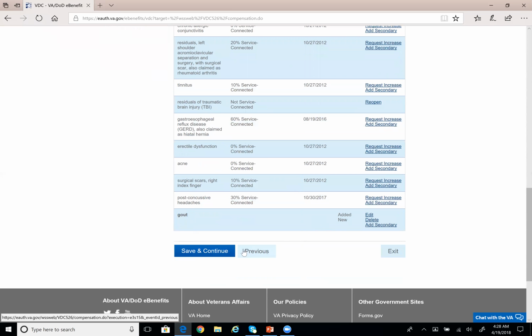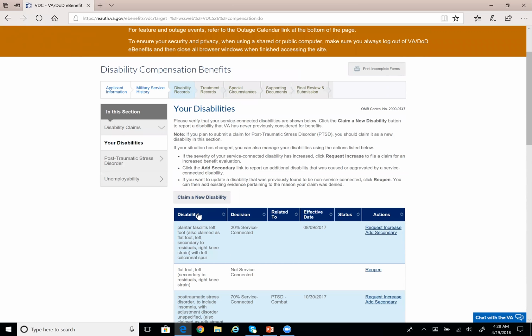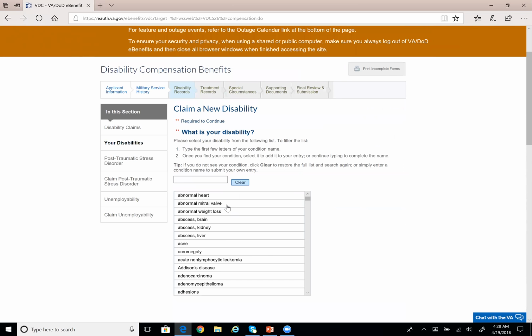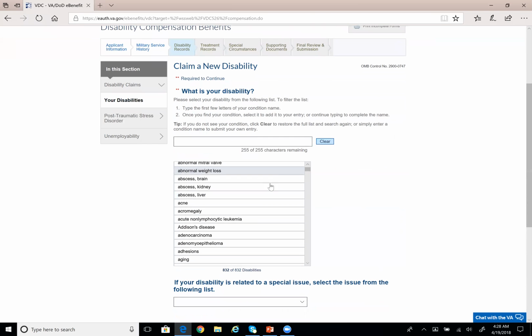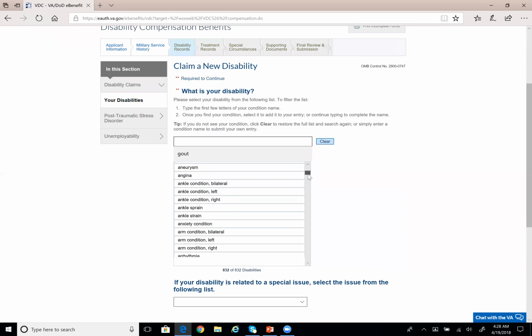So again, I'm going to do that again just so you can see. Remember up here at the top, you want to claim a new disability. This time, again, you can start typing here. So let's say you wanted to do headaches, okay? You can start typing head and headaches comes up. Or you wanted to do scars, I typed SCA, and look what all comes up. Scars to the head, face, or neck, scars to the extremity, burns, all right?